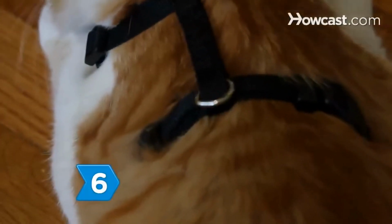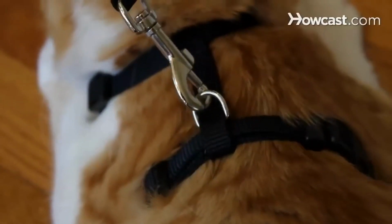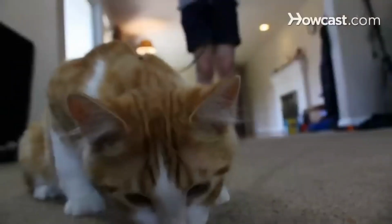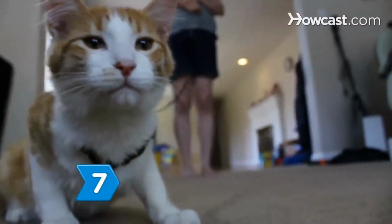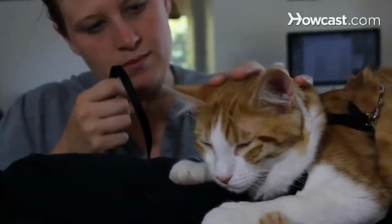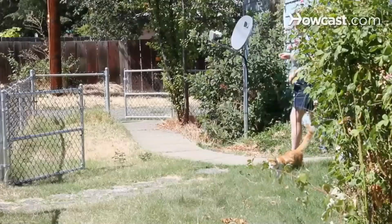Step 6. Add the leash when your cat is comfortable with the harness. Let them walk around with the leash for as long as it takes to get used to it. Step 7. Go for practice walks around the house for a few days. Step 8. Go for a walk when your cat is used to you holding the leash.